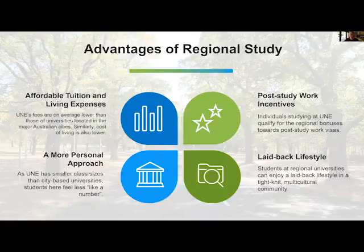Post-study work incentives would be something that would interest you in terms of marketing to students. As many of you probably know, students who study in regional areas are eligible for extra length on their post-study work visas. I think that's something that attracts a lot of our students as well. So it means extra experience working in the field, particularly if it's a field where UNE does excel, and it really helps in the region.